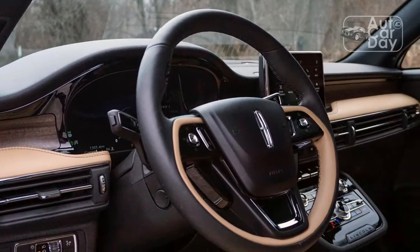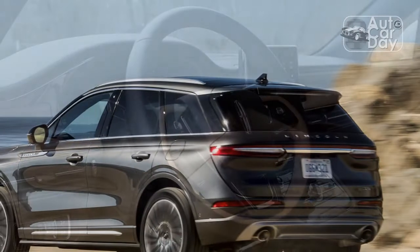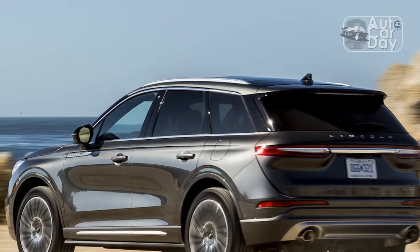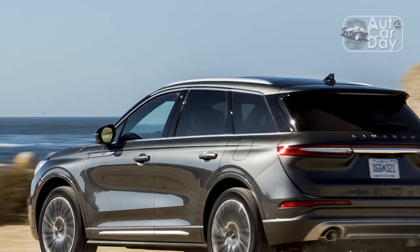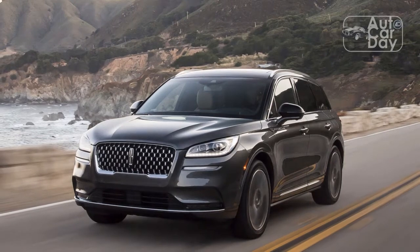Moving to the plug-in model doesn't sacrifice cargo volume, with the Corsair retaining the gas model's 26.9 cubic foot trunk. There are a few cubbies and decent door pockets in the cabin, so the Corsair GT is as capable of managing your stuff. The second row bench seat will accommodate a pair of adults, with plenty of head and legroom, 38.4 and 36.7 inches for the number lovers.